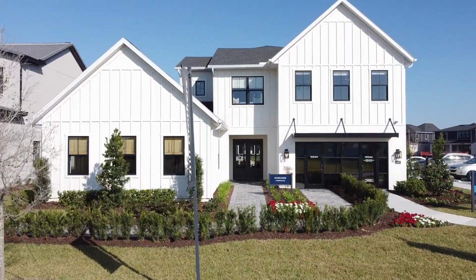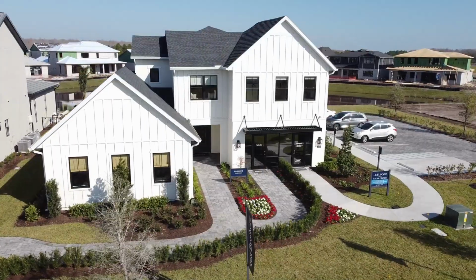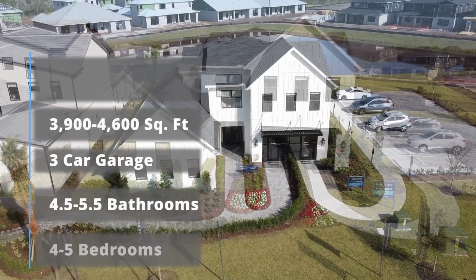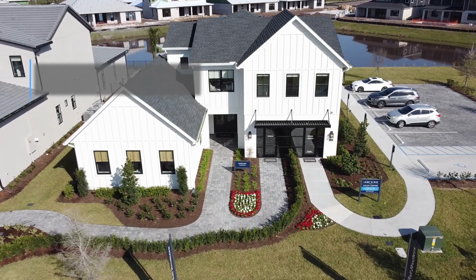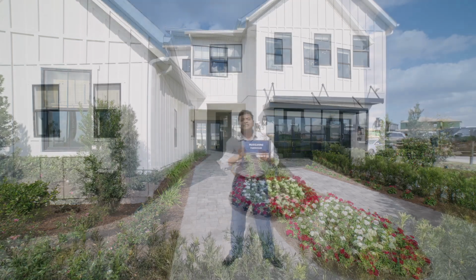The base price on this specific model is about $1,051,000. Now that's just the base price for a 4 bedrooms, 4.5 bathrooms with a 3-car garage. Now this model could also be built up as a 5 bedrooms, 5.5 bathroom with a mother-in-law suite and a 3-car garage. So let's have a look inside.